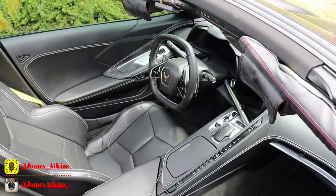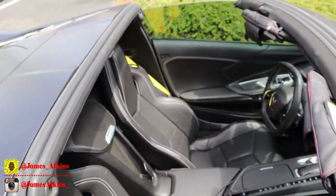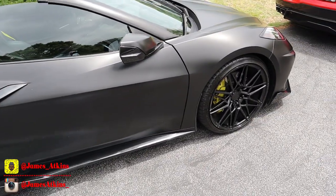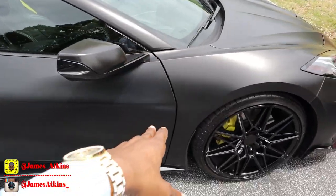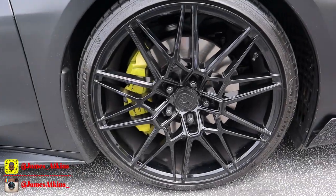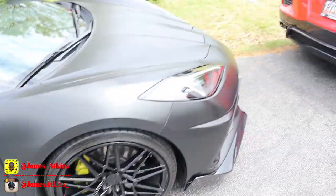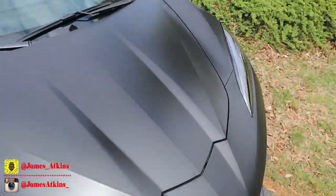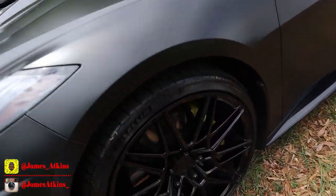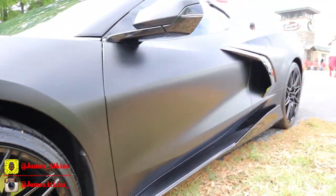This is the matte black Vette, GT1 seats, yellow seat belts. The car was originally all yellow. This is a nice wrap that he got on the Vette right here. Got some AXE wheels, you know what I'm saying? Me personally, I would have invested in some better wheel locks. But this is clean, man. This is clean right here.